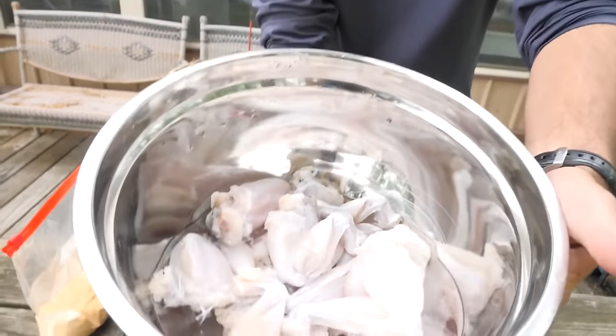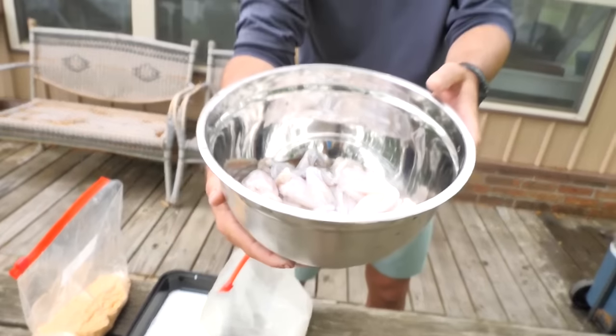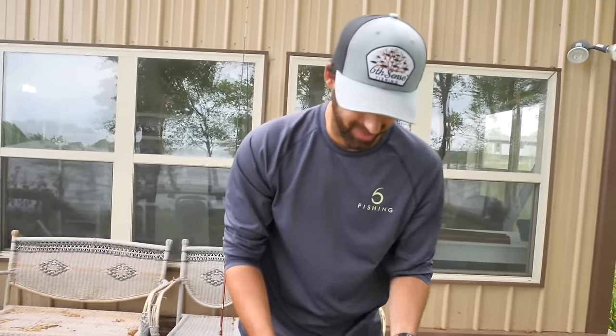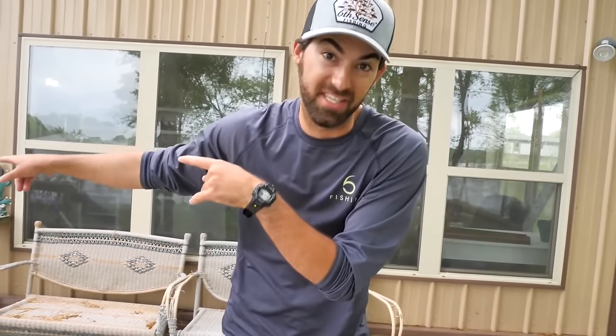We've got some beautiful, delicious looking frog legs here in the bowl. I'll rinse it off in this water. We have 14 frog legs to eat today for lunch. And I'm gonna show you guys how we are going to get them ready to throw into the deep fryer, which is heating up over there.